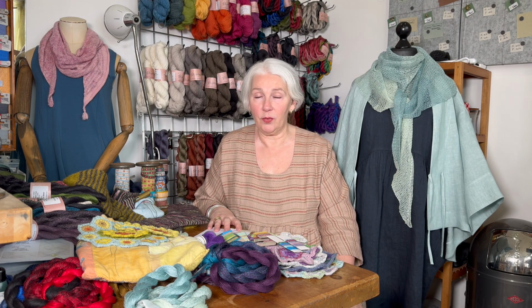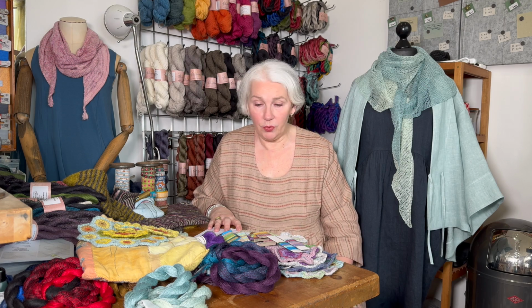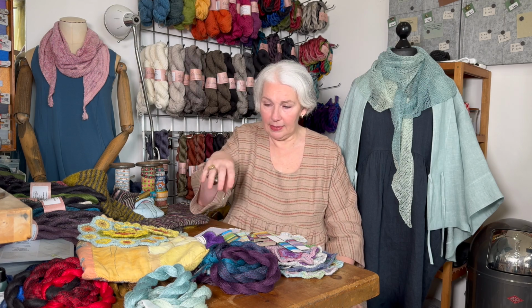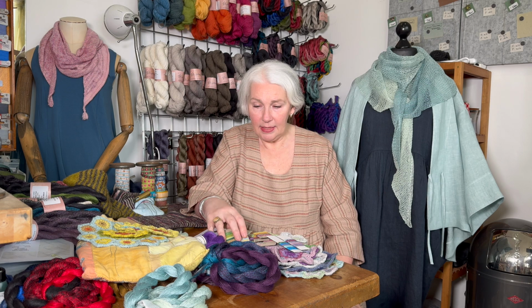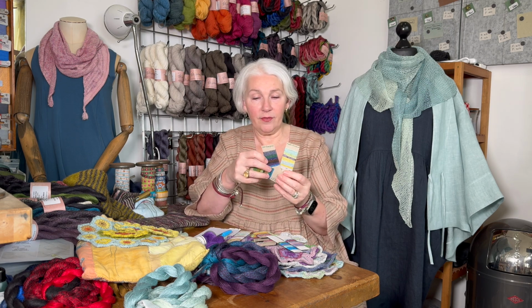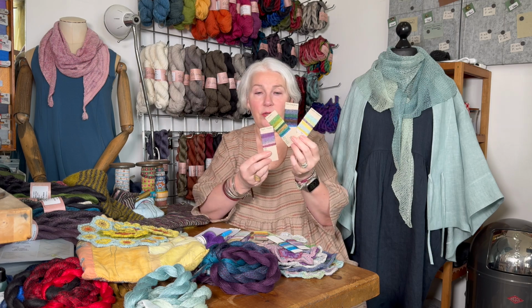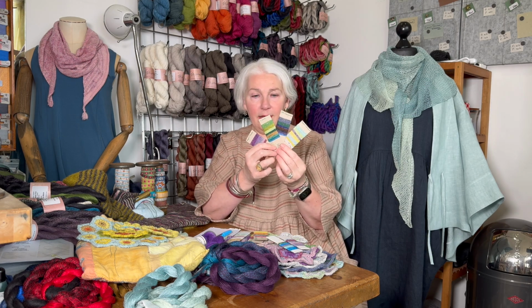And then the sequence in which you work to build up your own design of blanket is really new and interesting to me as well. One of the things that you do, to just give you a bit of an idea, is you create different color palettes for different parts of the blanket. And I'll show you a couple of my color palettes here.